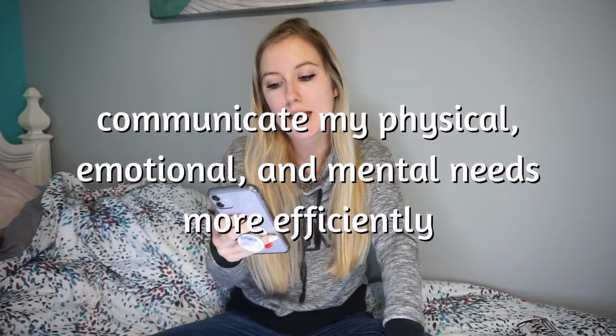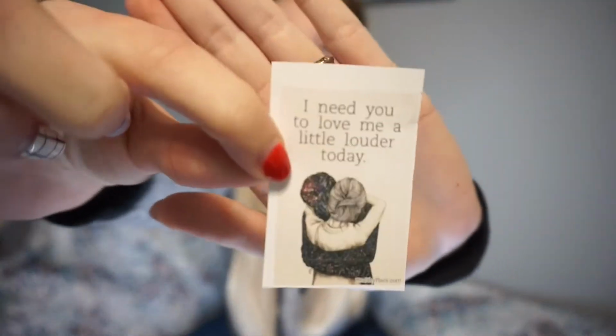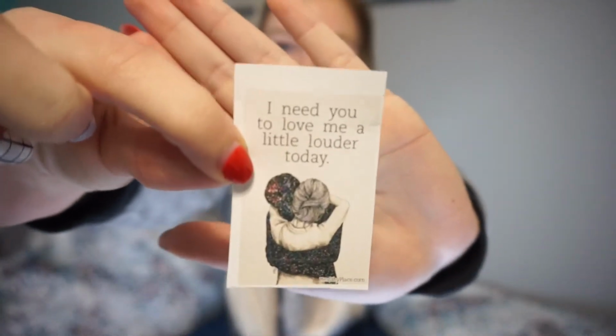Another goal that I have under relationships is to communicate my needs more efficiently to those around me. So whether that be emotional needs, physical needs, mental needs, if I just need a day to myself, instead of ignoring them, let them know, hey, I just need to be by myself today. Or if I'm feeling down and for whatever reason I want a hug, I need to just tell them, hey, I'm feeling really down today, I need a hug. For that, I put this picture of two people hugging, and it says, I need you to love me a little more today. I think this is very important for everyone, and while it may not seem super important, I believe that it is. You always need to communicate your feelings, even if you're not that great at it.